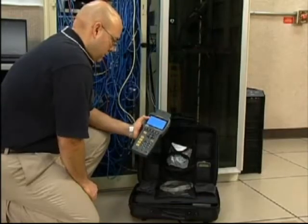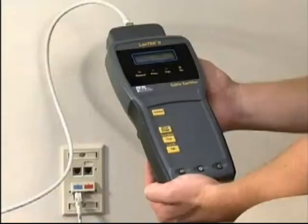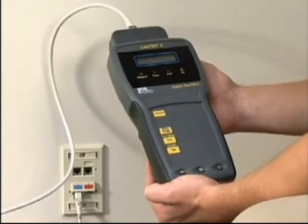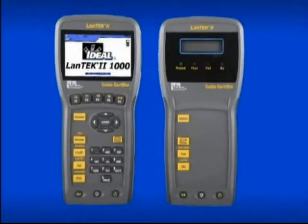Basic cable testing involves either the backbone cable that feeds the entire system or measuring the performance of the horizontal cabling from the telecommunications closet to the individual work area outlets. A wide range of tests can be performed using the LanTEK II for wire mapping, length, return loss, impedance, capacitance, attenuation, crosstalk, and more. There are 2 handsets used for certification testing with the LanTEK II.